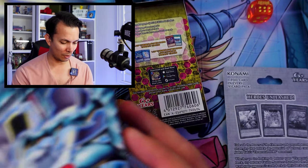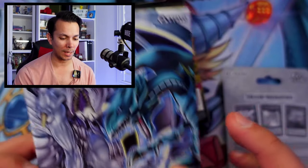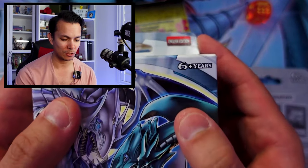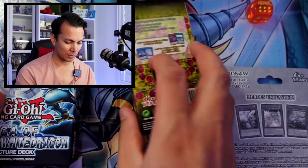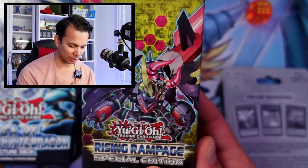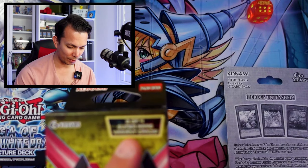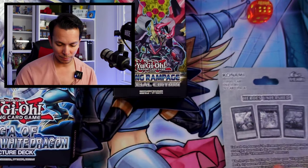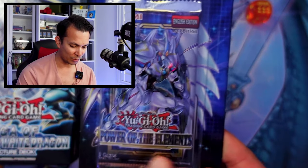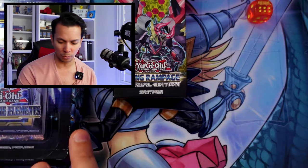What do we get? Okay, we have the Saga of Blue-Eyes, which I never got, so this is actually a good addition. It's not first edition though, as I expected, but it's kind of cool to still have this one. All right, special edition Rising Rampage. Okay, 2 of the 4 super rare variant cards. Interesting. Blister is the Power of the Elements, which I think has a few good cards there. We'll double check that one.